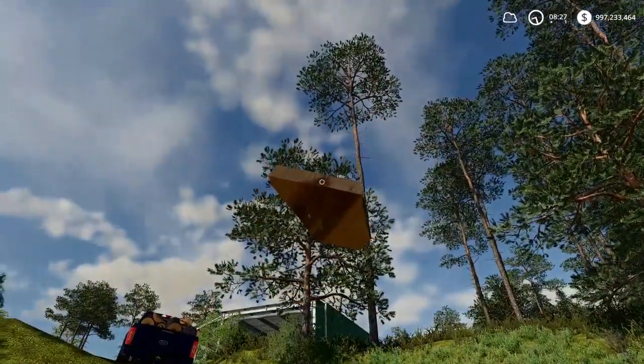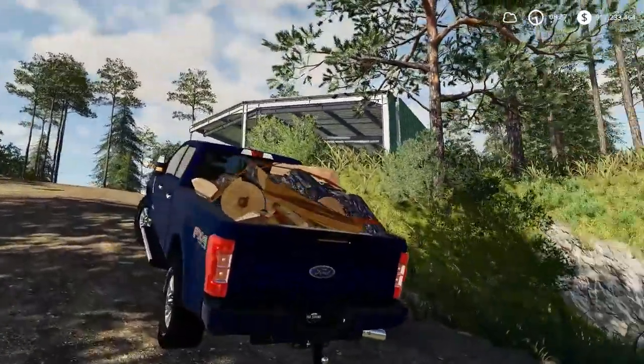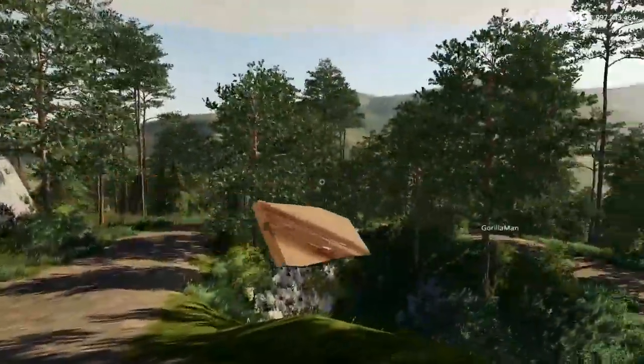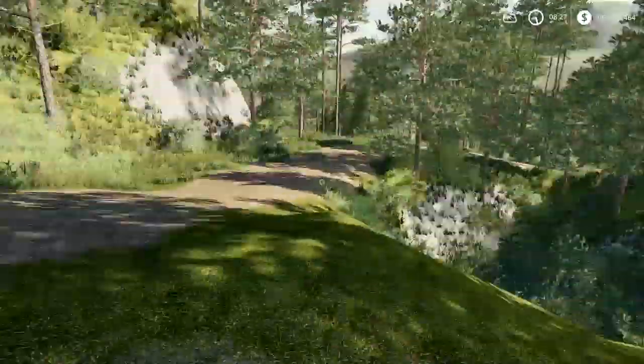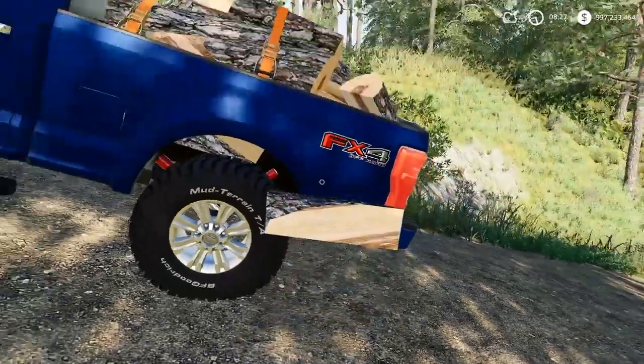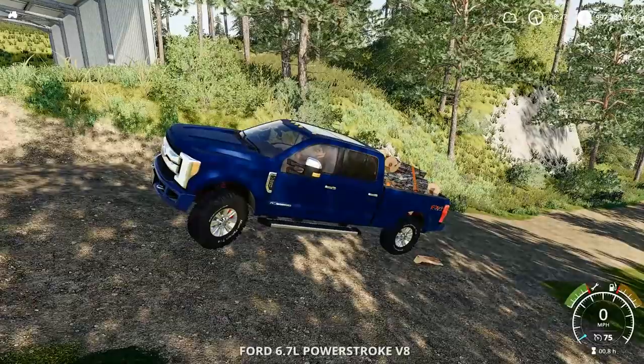Dude, this is that little thin piece of board that I tossed in there. Oh, man. That's hurting, man. We were so close, too. I'm just going to leave that thing behind. I don't even want that thing now. Darn it. Oh, gosh, another one's coming out. Dude, what? I thought we restrapped this down. They're all starting to come out.